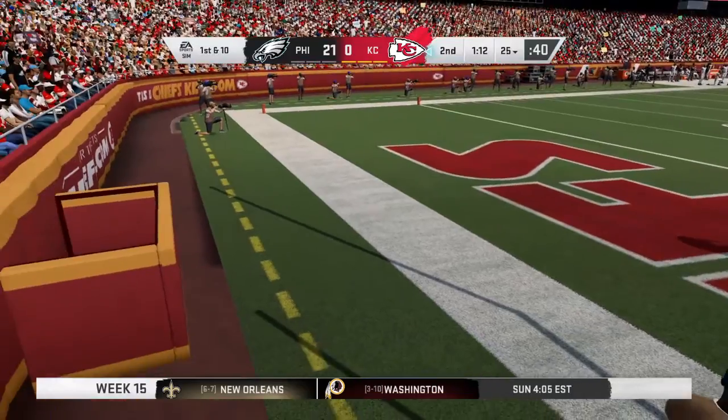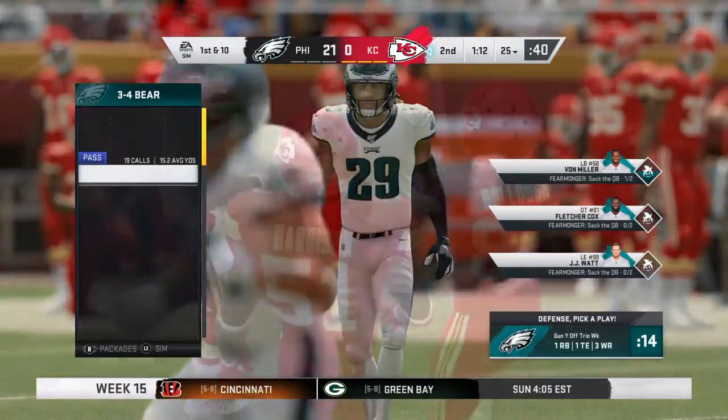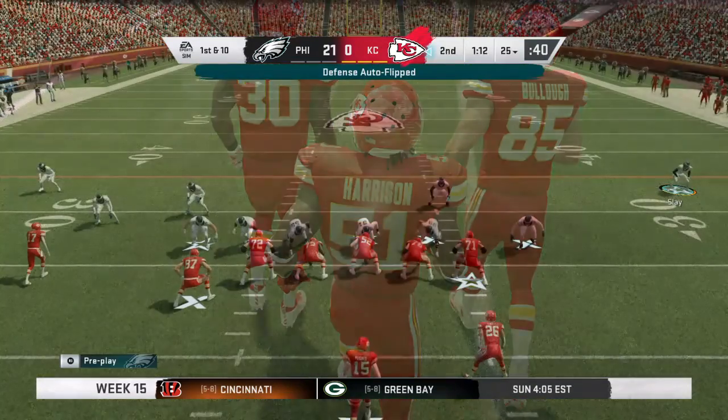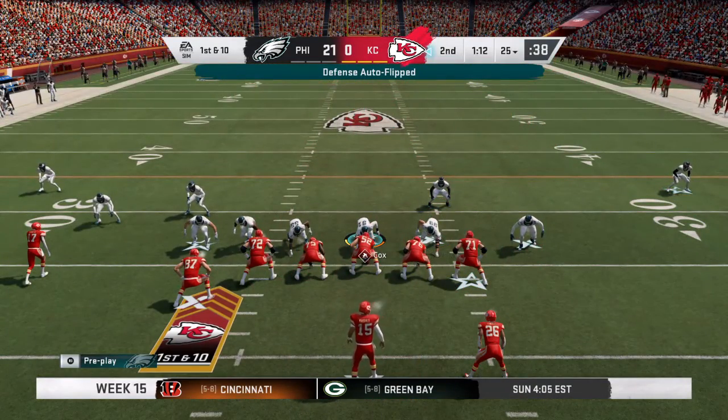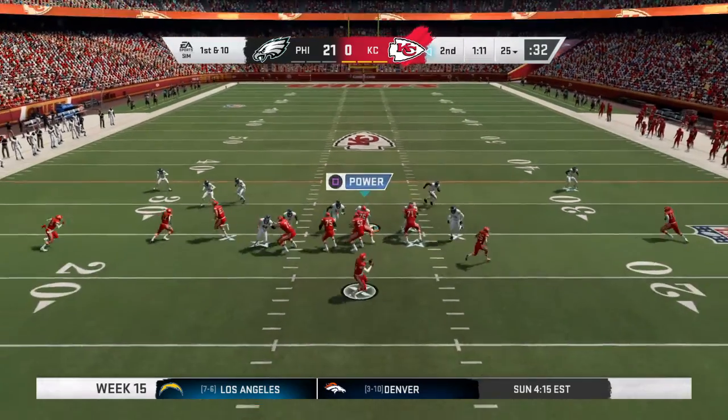And this will not be returnable. It's out of the back of the end zone for a touchback. Phillip Lindsay and the rest of the offense heading back out. They haven't been able to get him on track. They haven't been able to get this offense on track. No points so far. Maybe it's time to start doing a few different things.